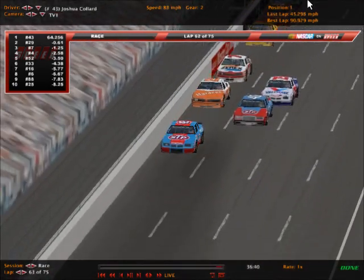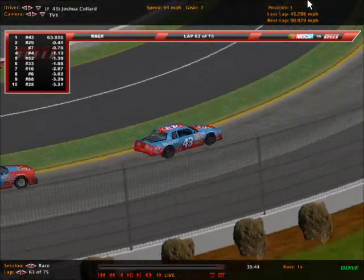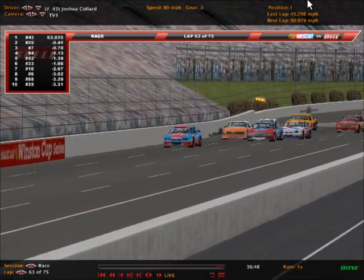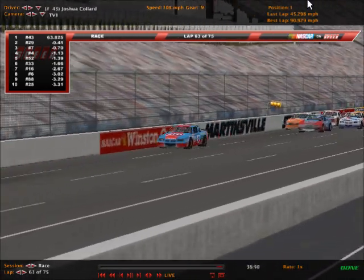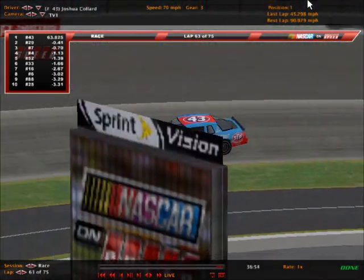Joshua Collard has not won in two, maybe even 3 seasons in this series. So this would be a huge win for Collard if he pulls it off. He's got 12 laps to hold them all off at Martinsville this time by.